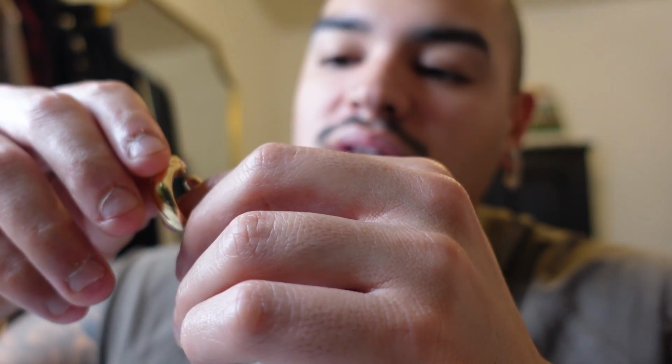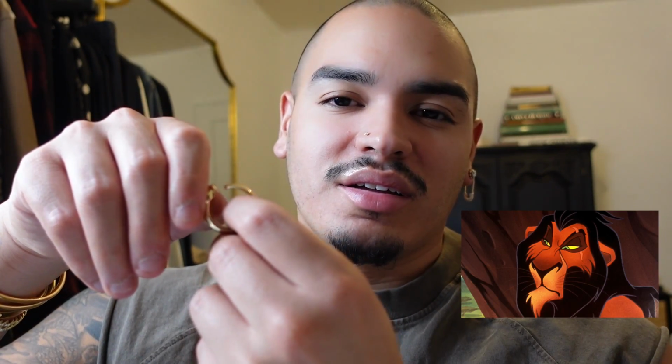The other thing I want to note is that, before I show you guys how immaculate the ring came out, the ring did have, just from the wear and tear from 5 or 6 years of wearing it pretty consecutively, a pretty deep scratch along where one of the eyes is, kind of giving it that Scar from The Lion King look. It did kind of irritate me looking at it sometimes, but they were able to get it out.